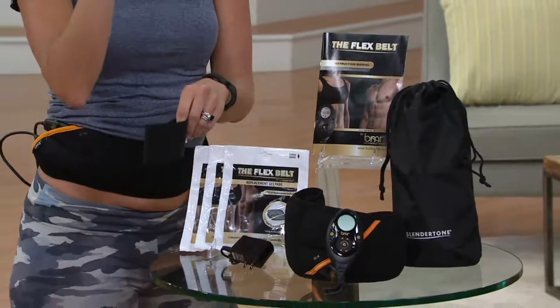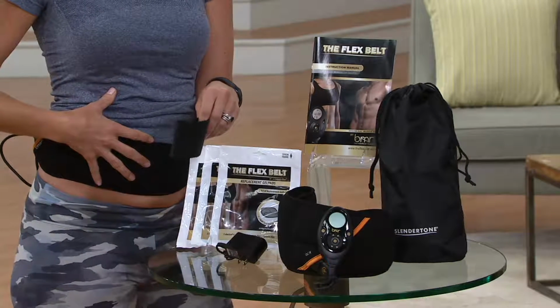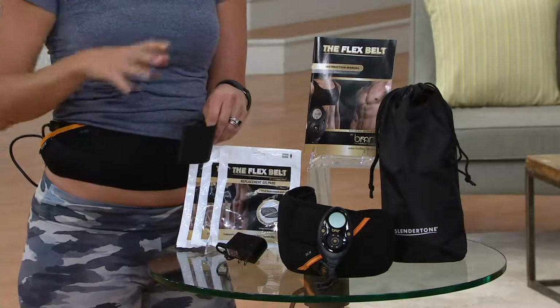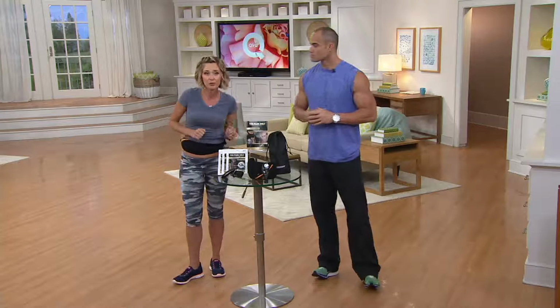So let me be very clear. This is about a sexier midsection, and we're going to show you some before and afters about that, but it's not about that for everyone. If you have a layer of fat on your stomach, you still need to be strengthening your core. Right. All you have to do is Google it, ask your doctor, why do I need to strengthen my core?